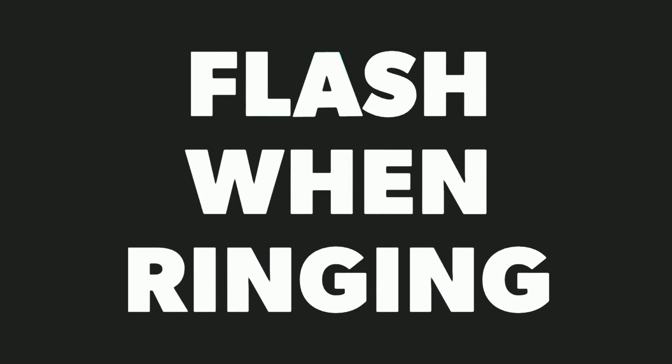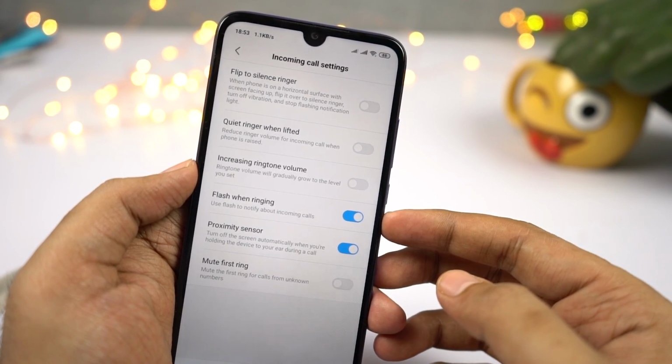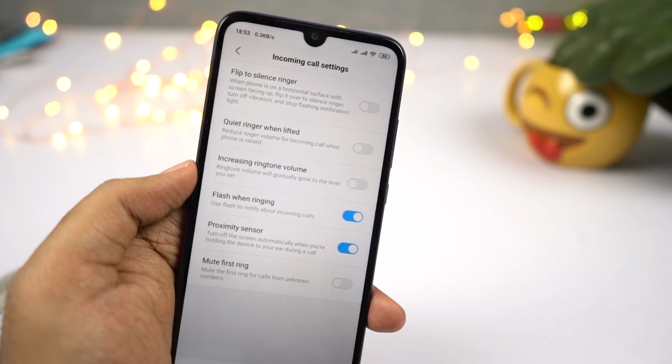Next we have flash when ringing. Once you enable this feature, every time you get a call, your flashlight, that's the rear flash, flickers. Here's a quick preview.